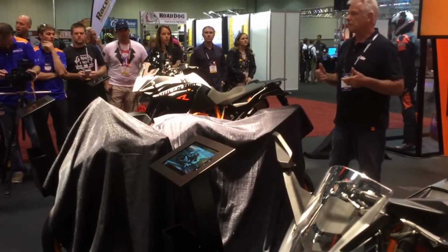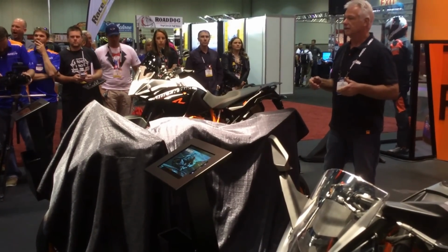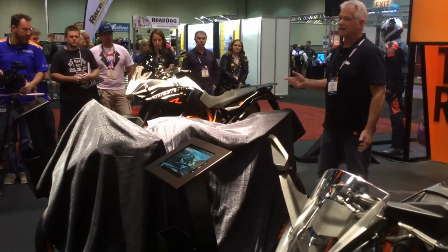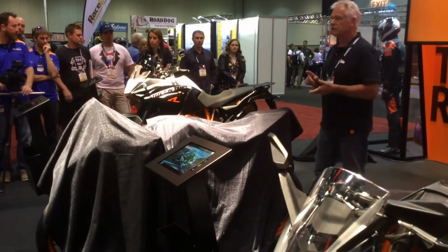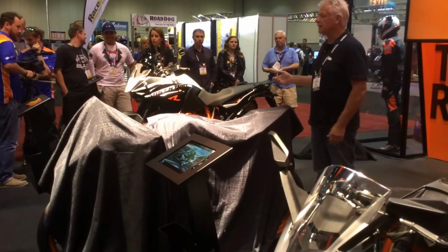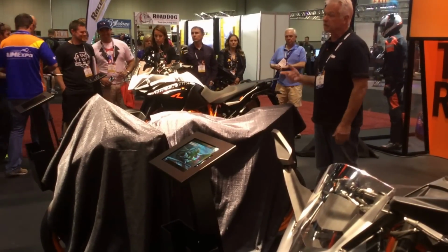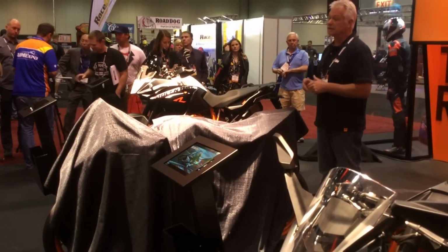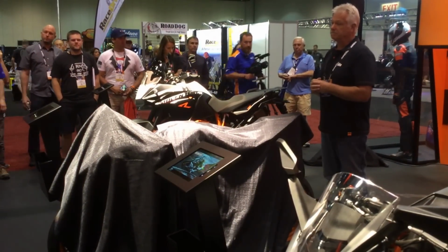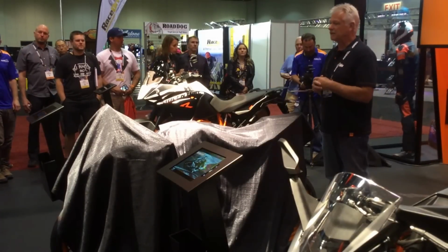A big part of our success in the street market has been our adventure bikes. We started back in 2003 with our 950 Adventure, we went through our 990 Adventures, and then our current generation of 1190, 1290 Super Adventures, and it's been really good. This is a big part of our KTM heritage we have here in the United States.